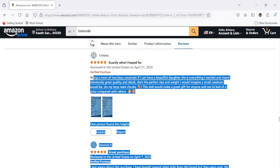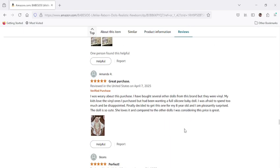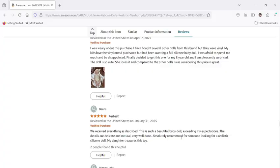Somebody said, being a mom of 2 boys, uncertain if I can have a beautiful daughter, she has everything I wanted and more. Absolutely great quality and detail.